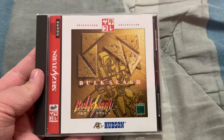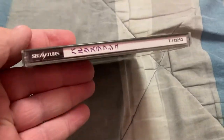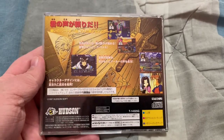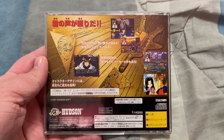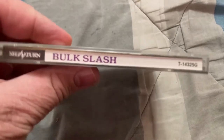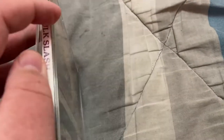My only Sega Saturn game with the Saturn Collection label. And this is Bulk Slash, which was released on July 11th of 1997. Just 2 weeks before Good Burger came out in theaters in North America. And yes, this is a mech game, Bulk Slash. Inspired by Gundam.